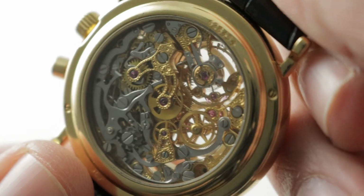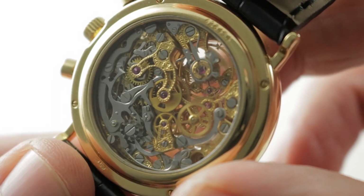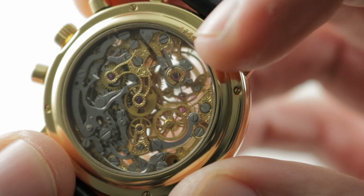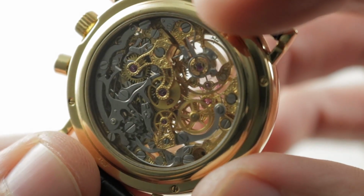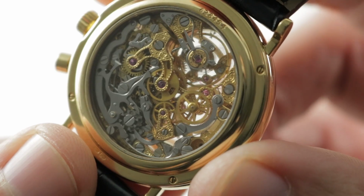Turn it over and you can see it's just as fetching on the back. Black polished column wheel cap and crenellated towers. You can see it is a gorgeous lateral clutch column wheel chrono, beaten away at 18,000 vibrations per hour with an overcoil hairspring, 21 jewels, adjusted in a chronometer style 5 positions. It is both accurate and beautiful. The column wheel feel is world class.